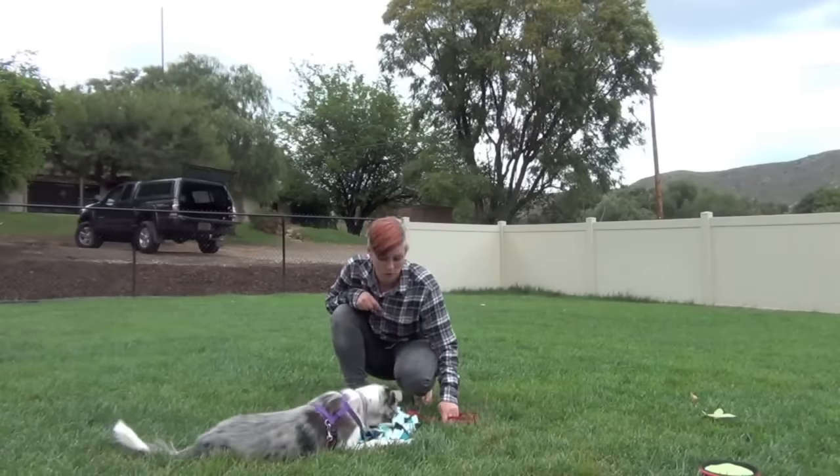Step 4. Add a cue. Now, I'm pretty sure this time that he's going to go right into the bed, so that's when you add your cue, when you know your puppy's going to head on over there and go in their bed. I wasn't quite sure who might do it, so I didn't say the cue. This time, I'm going to say, go in your bed. Good boy. Awesome.